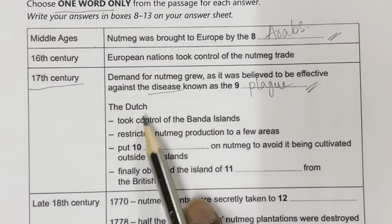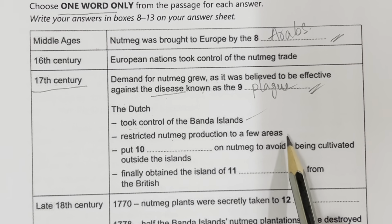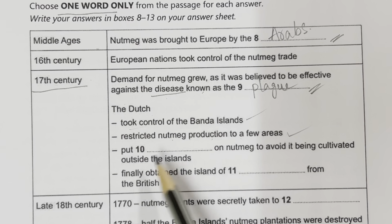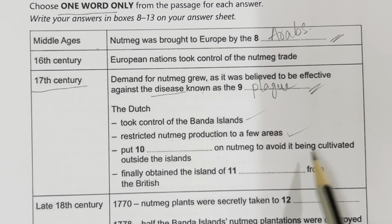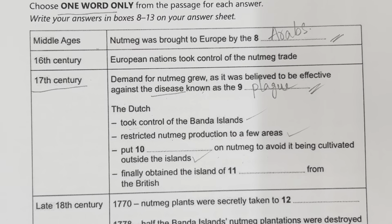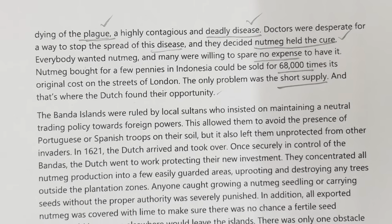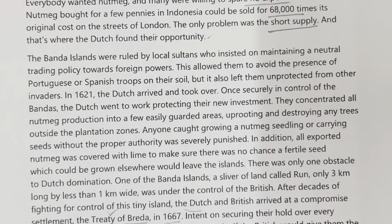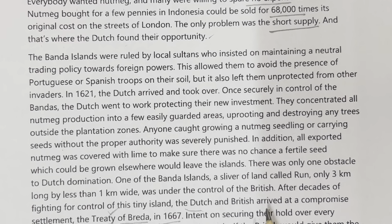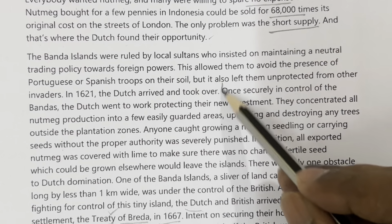Next, the Dutch took control of the Banda Islands, restricted nutmeg production to a few areas, then put dash on nutmeg to avoid it being cultivated outside the islands. Okay, they have put something on the nutmeg to avoid it being cultivated outside the islands. What was that? Let's read further. So this para tells us about the Banda Islands, right? So they took control of the Banda Islands here. Okay, let's read from here.